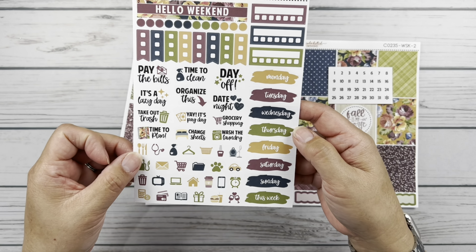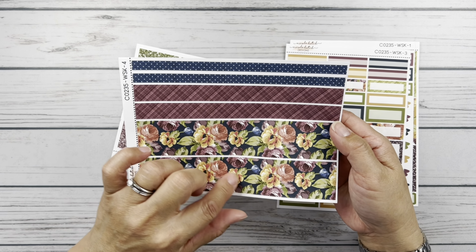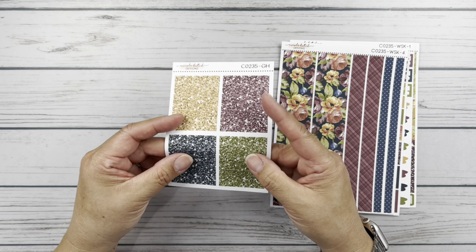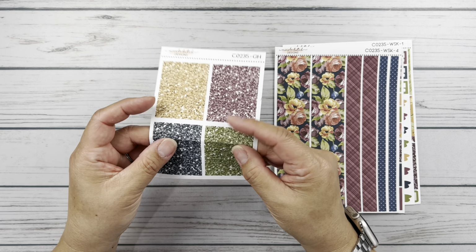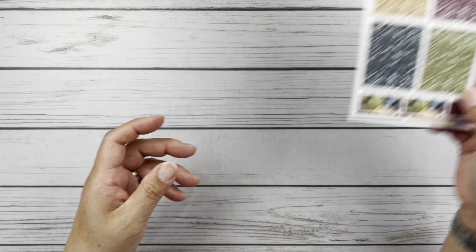Alrighty, we've got some decorative and functional boxes here, halves and quarters. Washi, a really nice wide washi here and a couple of thin pieces. And then I also ordered the glitter headers. I thought I needed a couple more pieces of washi, and so instead of ordering more washi sheets, I thought I would just get the glitter headers. I thought these were really cute. Okay, so that again was the Gemma collection and that's $2.35.